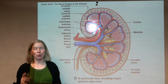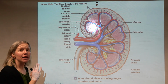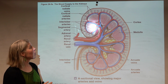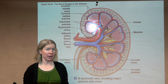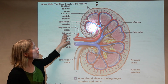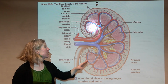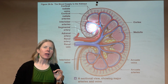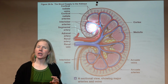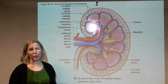Now the kidney, of course, is the most fascinating of the organs in the urinary tract. As you look at the kidney, one of the things you should notice is how rich of a blood supply this has. So the renal artery brings blood in, spreading it out to every nook and cranny of the kidney, before recollecting it and sending it out in the renal vein. The kidneys receive somewhere between 20 and 25% of the cardiac output.